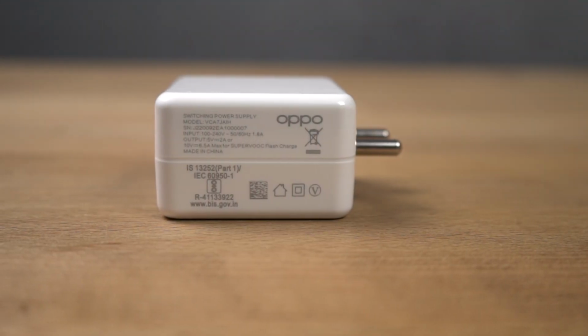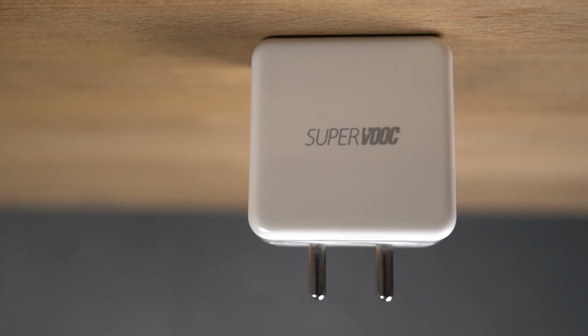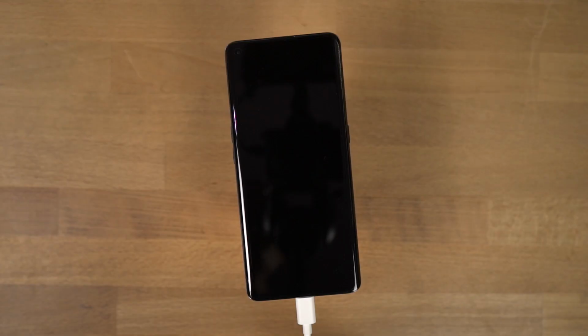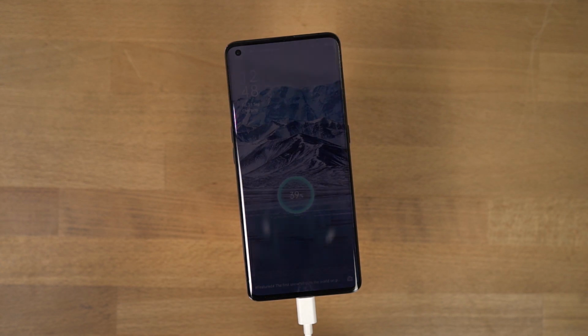Next best thing about this phone are its charging speeds. This phone comes with a 65W SuperVOOC 2.0 flash charger inside the box, and it can completely charge its 4200 mAh battery in less than 30 minutes. So most of the time, you won't even have to charge your phone for more than 10 minutes. It will easily peak up to 80%, and that's considering you have some battery left. And this is definitely one of my favorite features about this phone.